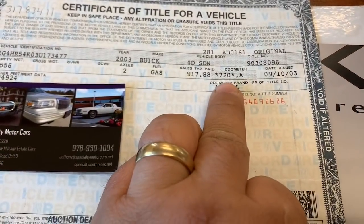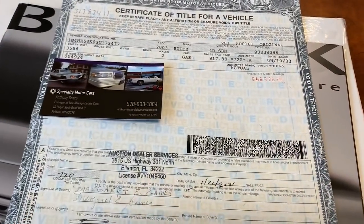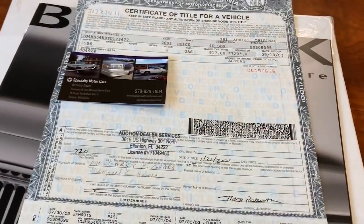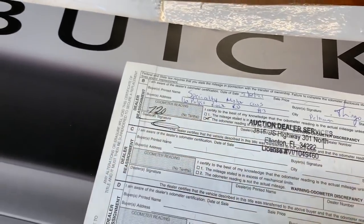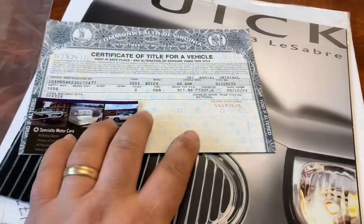because that reflects the actual mileage that this car was bought brand new with. So instead of actually going out to get the odometer reading, they wrote 720 because that was up on the top there and they know it had to have at least that. Then Auction Dealer Services essentially sold the car to me, Specialty Motor Cars, and they did the same exact thing here: 720 miles, and the odometer is not actual miles. That's what they check there. I have this here just to protect the name of the original owner. So obviously we know the car doesn't have 720 miles.